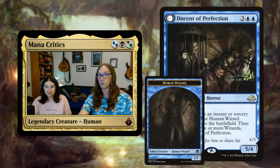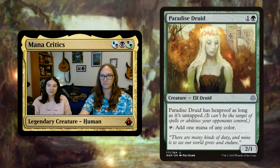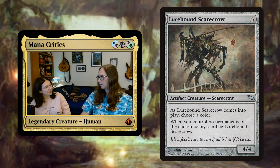I love Briarhorn. That's a really beautiful one. I think that was Lorwyn. Yeah, the first set he worked in was, well, I guess he had one card in 10th edition, but other than that, Lorwyn. He does so well with these pieces that are kind of ephemeral, the more fantasy inspired monsters. I love the way he paints shadows and the way things kind of seamlessly blend.